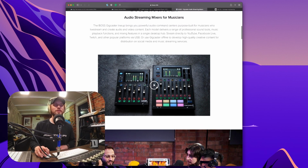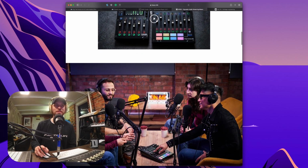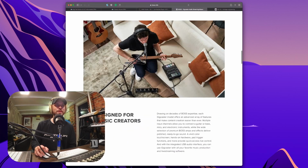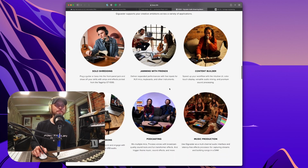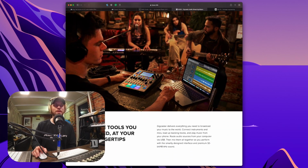So not only are you a musical streaming guru, but maybe you want something like this so you can play live. There you go, podcasting, and there you go, live streaming. I just think it looks good. I like what Boss does. Boss being a parent company of Roland, making fantastic gear from the same place, I'd imagine, that Roland does. So you know it's going to be pretty high quality.